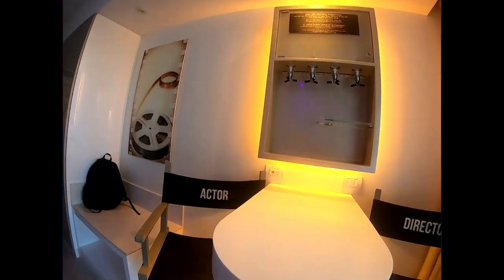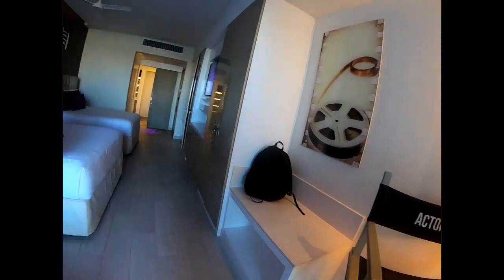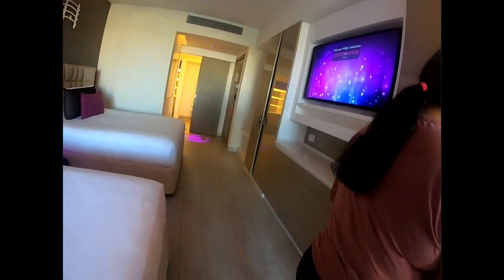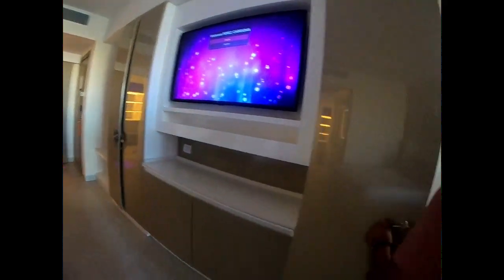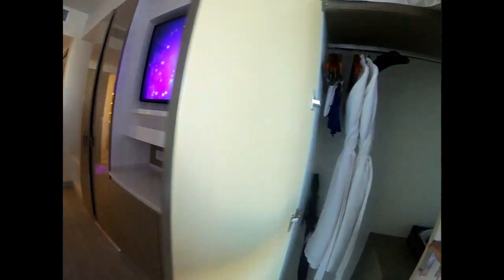All right, and like I said, for the Star Access, you do get one liquor bottle. You're up to four up there, as you can see. So yeah, you do get one liquor bottle complimentary as a Star Access. Like I said, there are numerous perks to having the Star Access. We had the Star Access, and it's a great, great thing that we did.